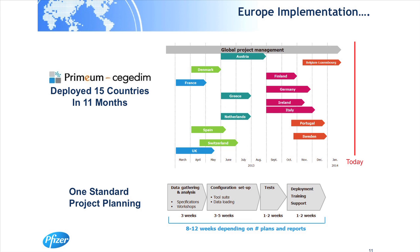So you can see here that the implementation process was standardized, not only across the countries, but across the region. And we were able to use many of these processes in other countries and other regions. So the same PMO process, including status reporting and issue resolution, and in many cases the same people were all engaged, further ensuring the sharing of best practices and lessons learned. And clearly the process worked for us, because as you can see, we deployed 15 countries in 11 months.